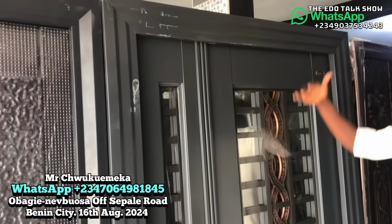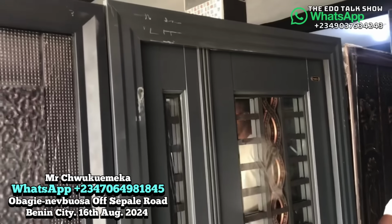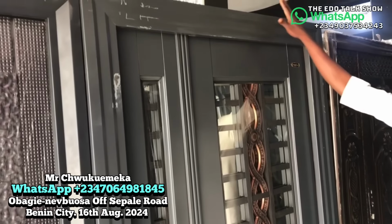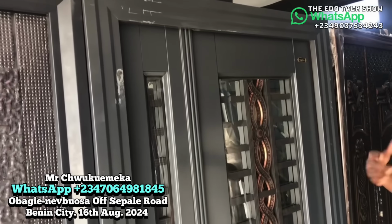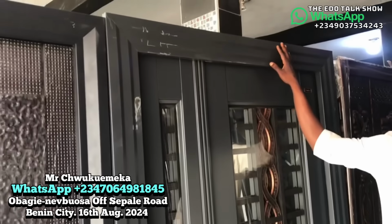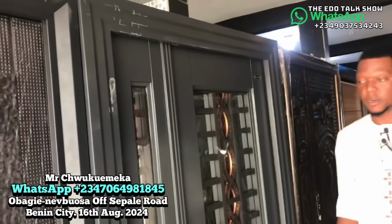This door can be in front of your house as a security door. It can also serve between the visitor's parlor and your main parlor, as an entrance inside the building. This door is very unique and very sweet. Not everybody has this door because it's not that common for now. This door goes for 490,000. This classic door is very expensive.